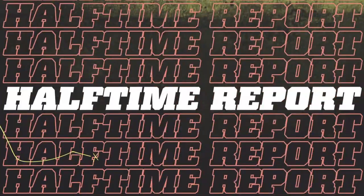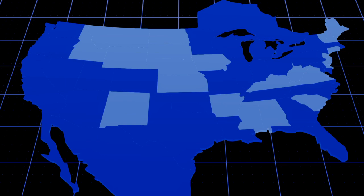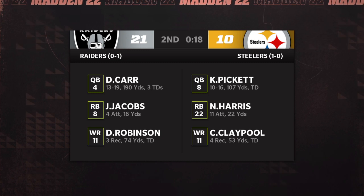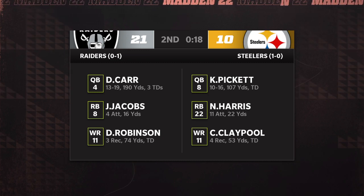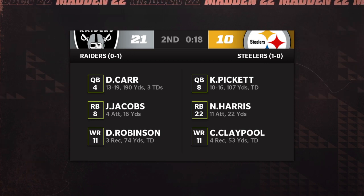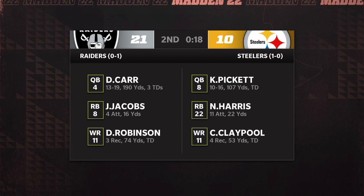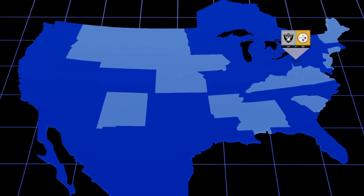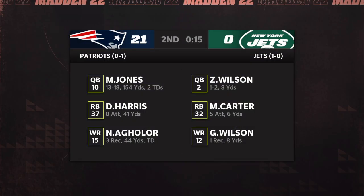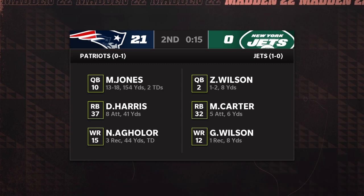trip around the NFL following an eventful opening weekend. Let's see what's happening in Week 2. We begin with a game that Coach Madden should probably shield his eyes from, a rematch of the Immaculate Reception. The Silver and Black taking on Pittsburgh. And it's the Raiders who have the lead in that one. Derek Carr lighting it up. 3 touchdown passes there. From there, we head over to MetLife Stadium to check in on the Jets. And they currently trail in that game against the visiting Patriots. Mac Jones with a couple of touchdown passes.